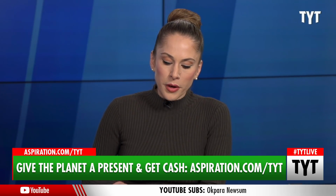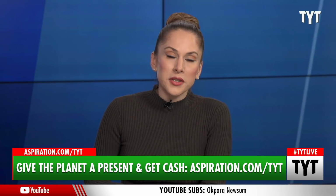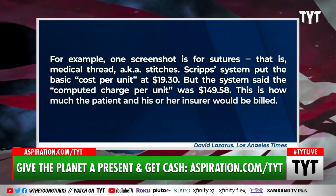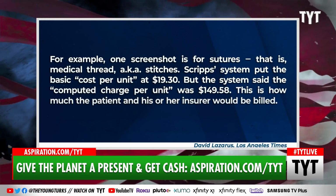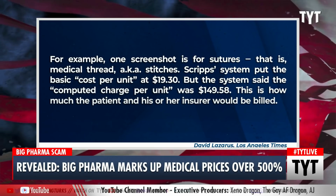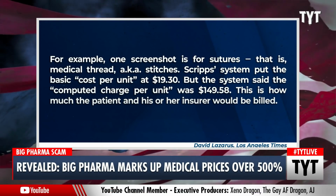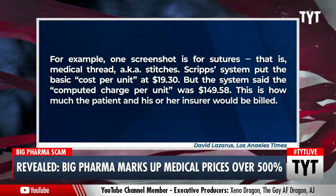So this software is known to use something known as automatic revenue coding. Very cool. And here's what we know. For example, one screenshot is for sutures. That is medical thread, AKA stitches. Scripps's system put the basic cost per unit at $19.30, but the system said the computed charge per unit was $149.58. This is how much the patient and his or her insurer would be billed.